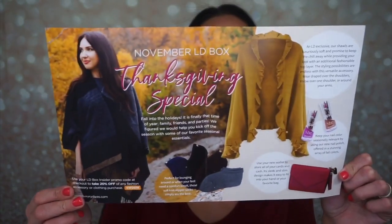They give you a pamphlet that talks about what's in your box. Nope, this is not the pamphlet that talks about what's in your box. This is just talking about things that they have in their store for purchase. They just show you a few things that you can purchase, and they talk about them. So we have that. All right, so Marina Priester put together my box again.